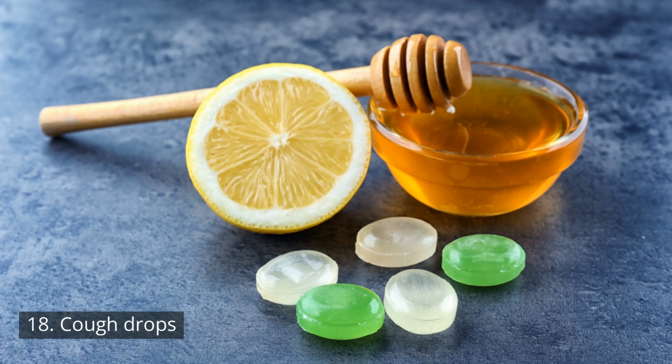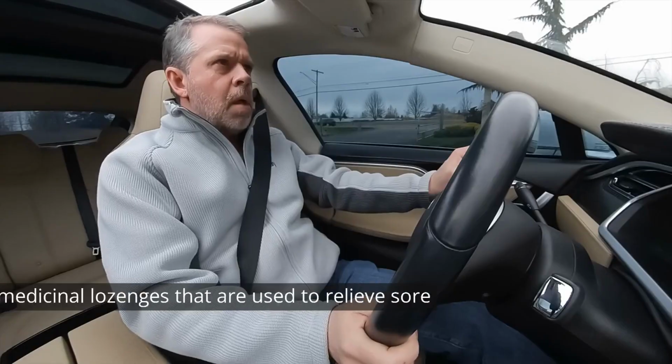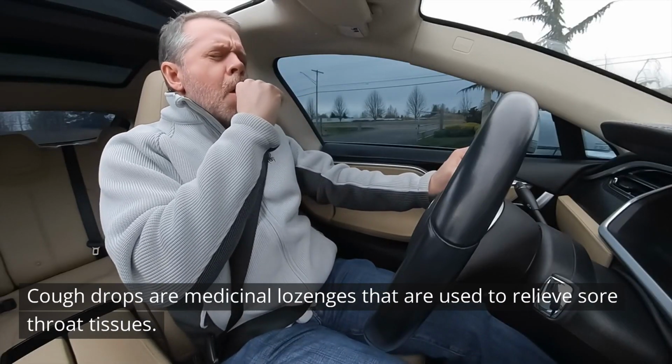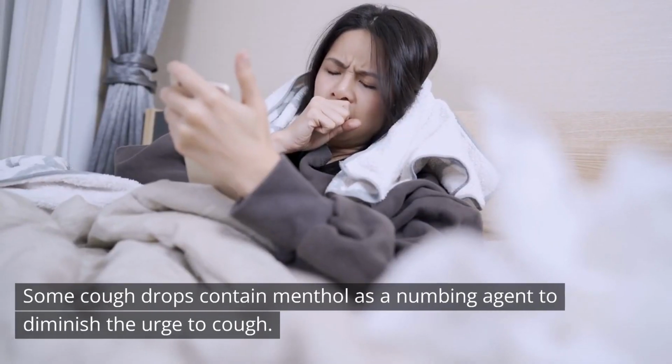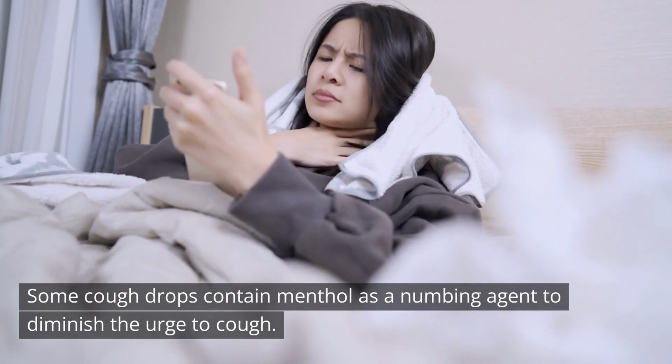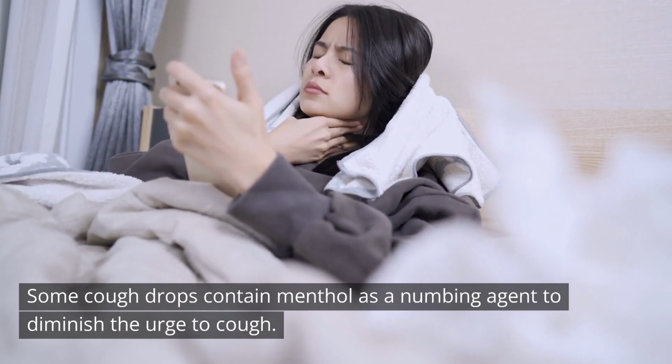18. Cough drops. Cough drops are medicinal lozenges that are used to relieve sore throat tissues. Some cough drops contain menthol as a numbing agent to diminish the urge to cough.